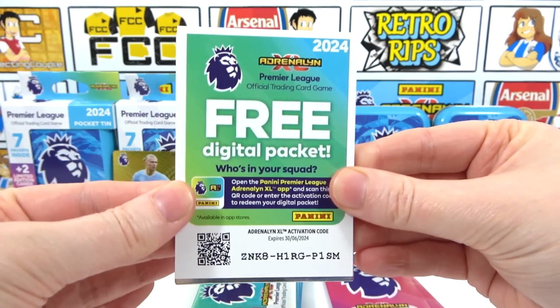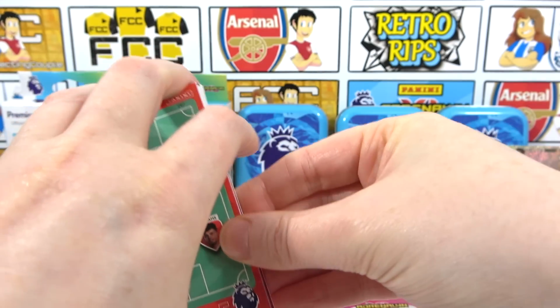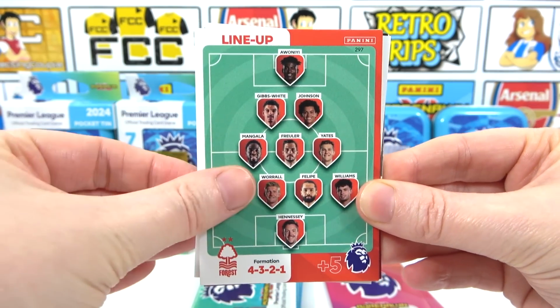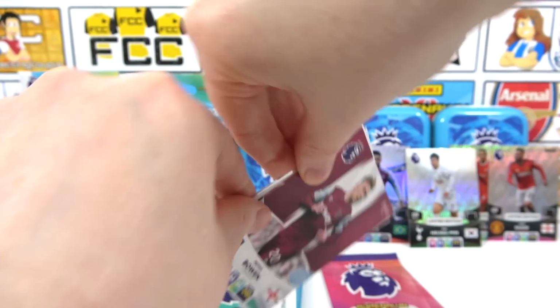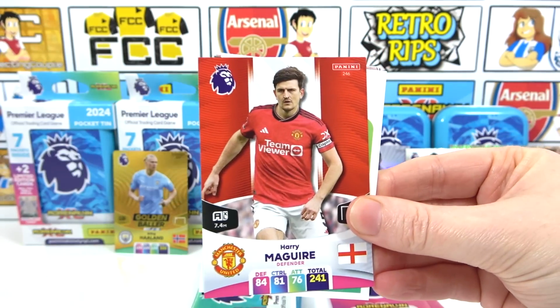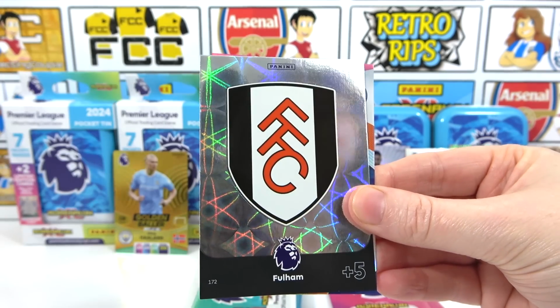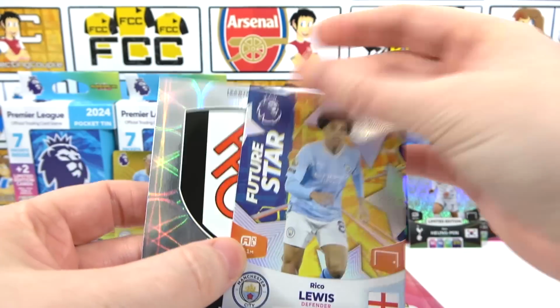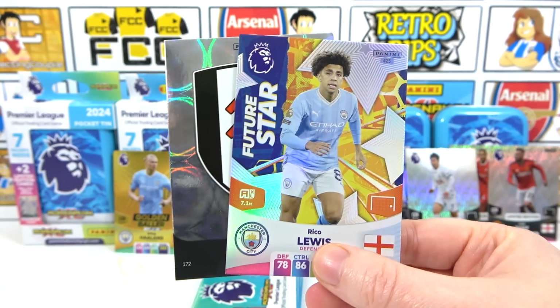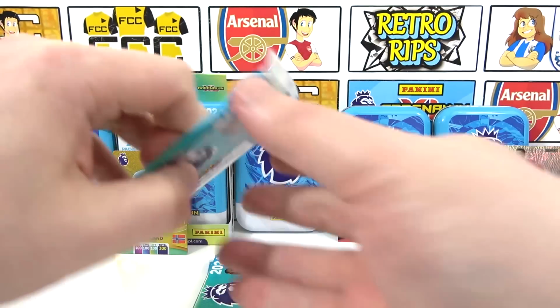Okay. Hopefully some stuff for the album. Okay, I keep forgetting there. Looks like another future stars. Can we get someone different? We have the Forest lineup, as well as the Luton lineup, second time in today's tins. We then have Bowen and Harry Maguire. And then the inserts is another Fulham badge. And it is... oh, Rico Lewis. So he's going to be the most common, isn't he? Rico Lewis, man, what are you doing? Oh, dear. Okay, next pack then.